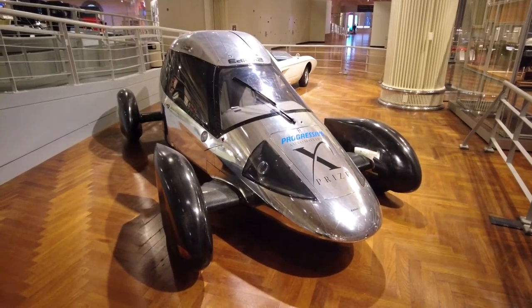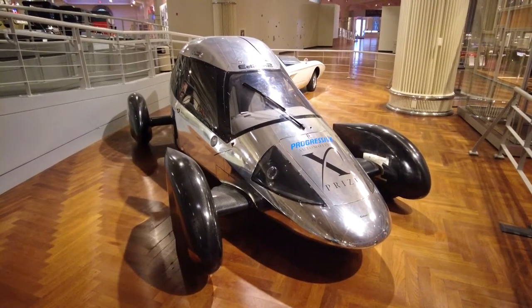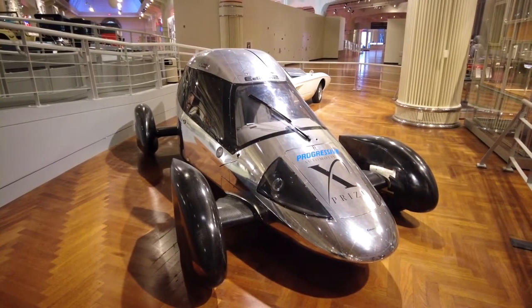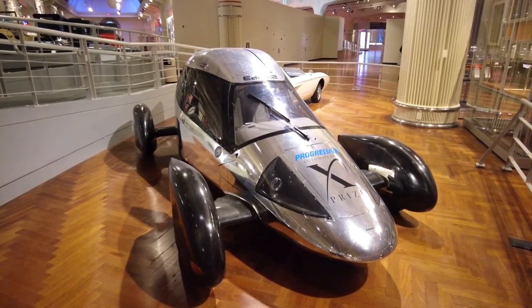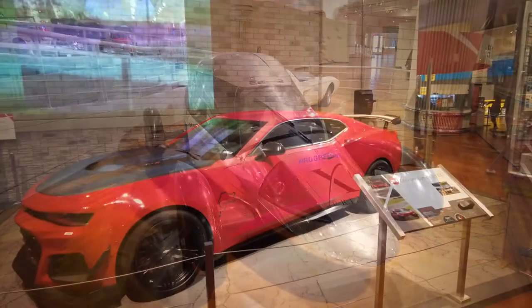And over here we have a 2010 Edison II. And while the name Edison might lead you to believe this is an electric vehicle, it is not. It's a very specific vehicle that was designed with aerodynamics and a specific one-cylinder turbocharged motorcycle engine. And it was able to move four people 100 miles on just 1 gallon of gas.